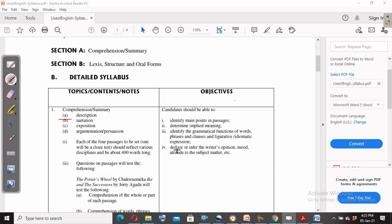All right. So then the IV is deduce or infer the writer's opinion, mood, attitude, or attitude to the subject matter, etc. This type of question is called the authorial question, the authorial type of question. It is based on the writer's opinion. So if you look for the video I have uploaded on how to answer comprehension questions in the Jamb English exam, you will discover these types of questions.